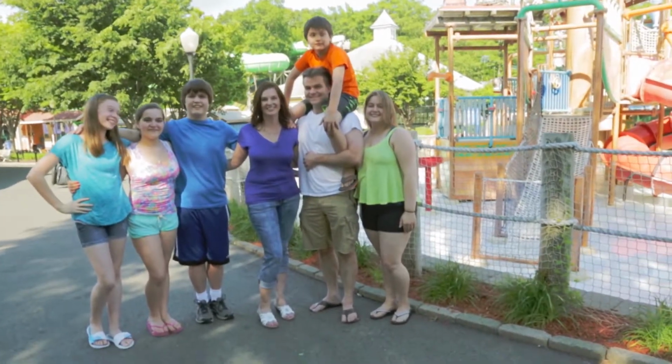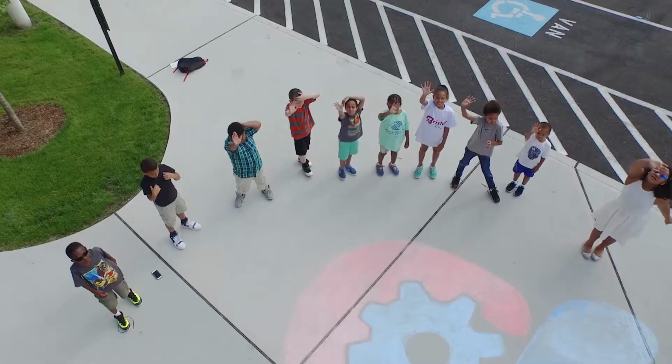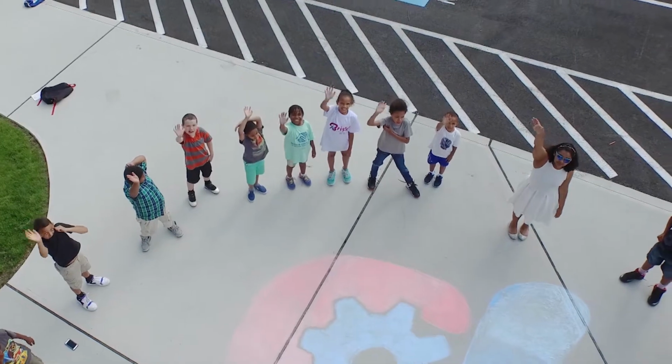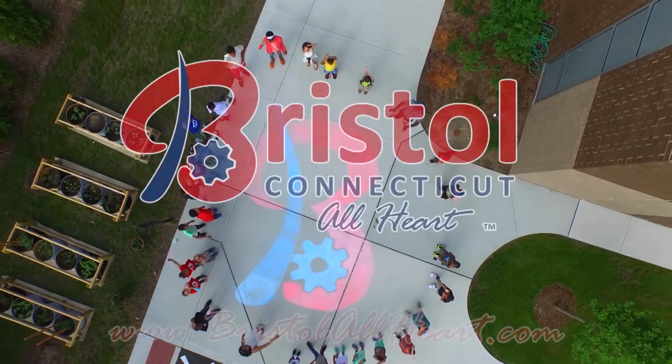So whether you're vacationing, passing through, or staying a little longer, bring your heart to Bristol. Our heart is always open to your experiences. Bristol, Connecticut. All heart.